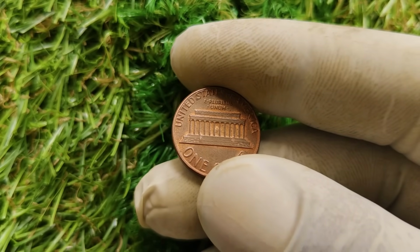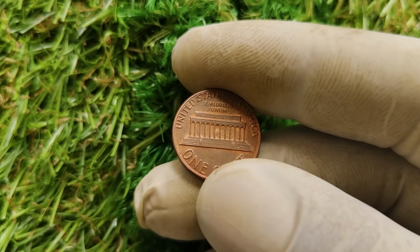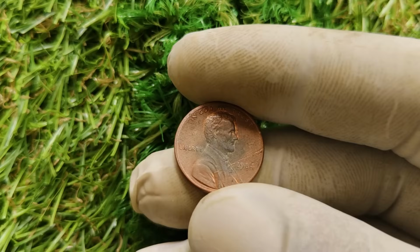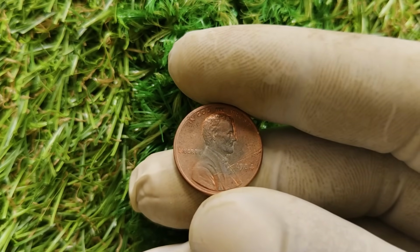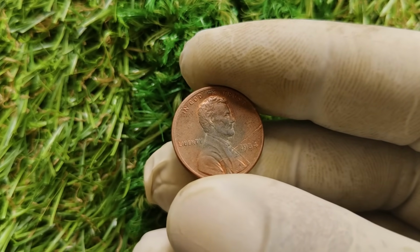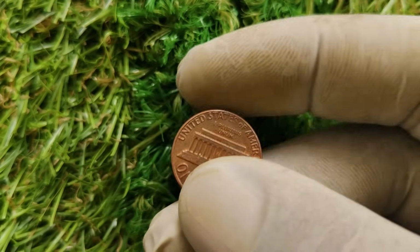So, whether you're a casual change checker or a serious collector, the lesson here is clear: every coin has a story, and sometimes that story ends with a remarkable discovery. The 1984 no-mint mark Lincoln cent is proof that you should never underestimate what might be hiding in plain sight. You don't need a metal detector or a trip to a distant treasure site. The treasure might already be in your home, jingling around with a handful of other coins.